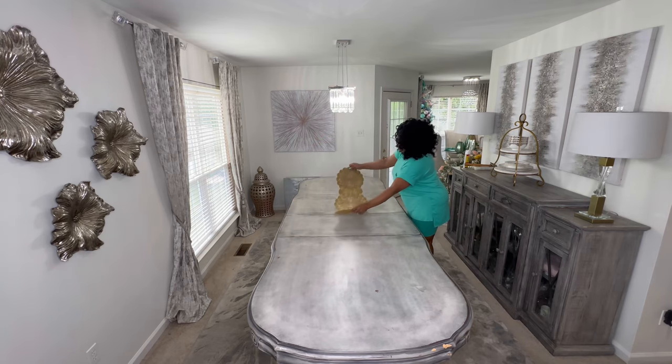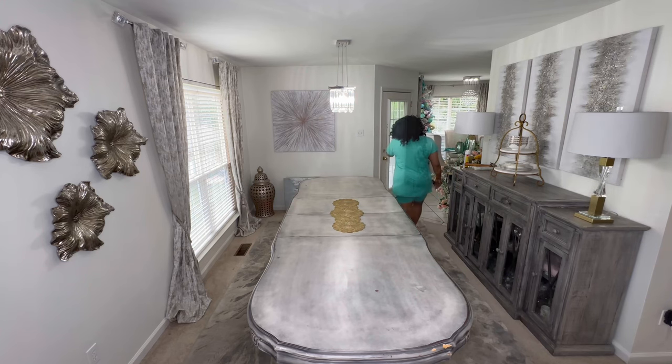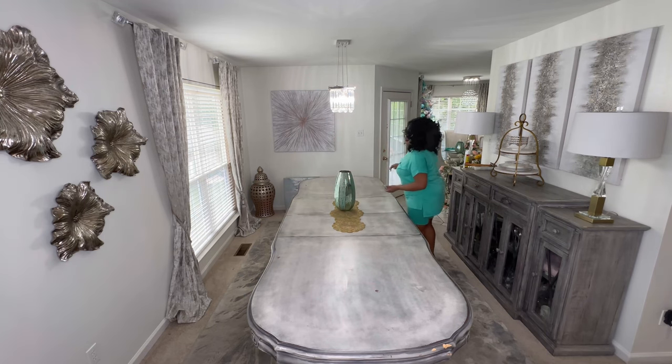So now let's get into the design of this tablescape, guys. Again, we are going with a Parisian spring Bridgerton vibe. I absolutely love the Bridgerton series. My daughter introduced me to it and I am a fanatic.